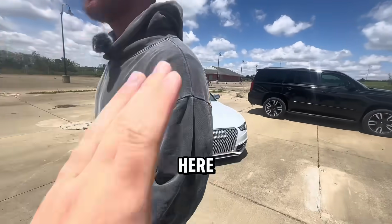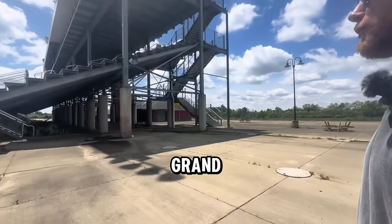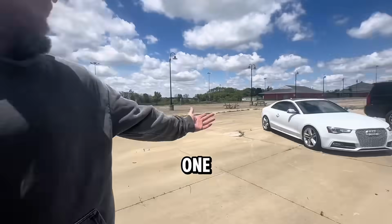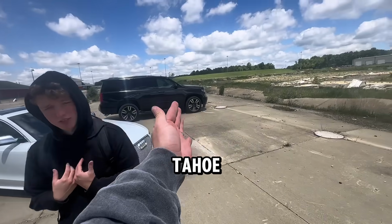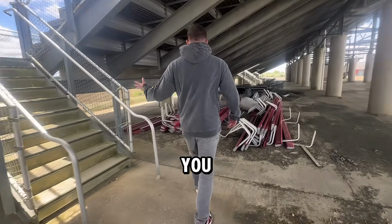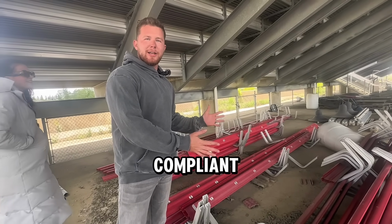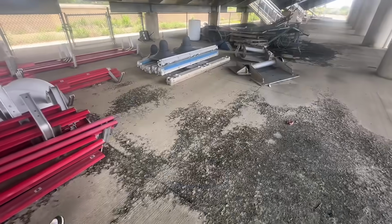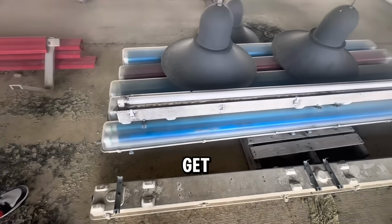What we got over here. Look at that. Grandstands, cars. Grandstand. Vehicles. One more time for your car. Vehicles. Actually, you know what, Leon? In existence. The Chevy Tahoe. All right, here's our grandstand. See, you don't even need the grandstand. You just come down here and you sit in these. Definitely ADA compliant right here. Sideways trash can for sideways trash can things. We got some lights, some red and blue lights. Get your groove on out here.